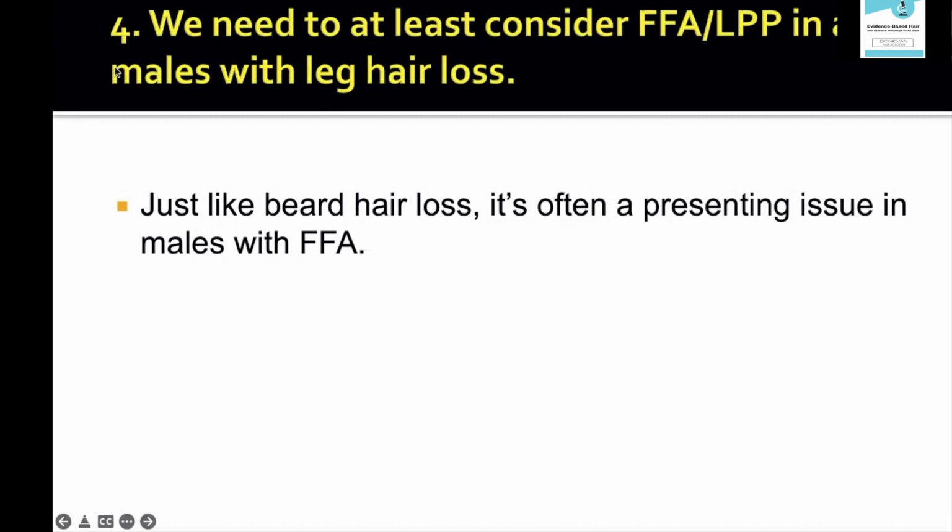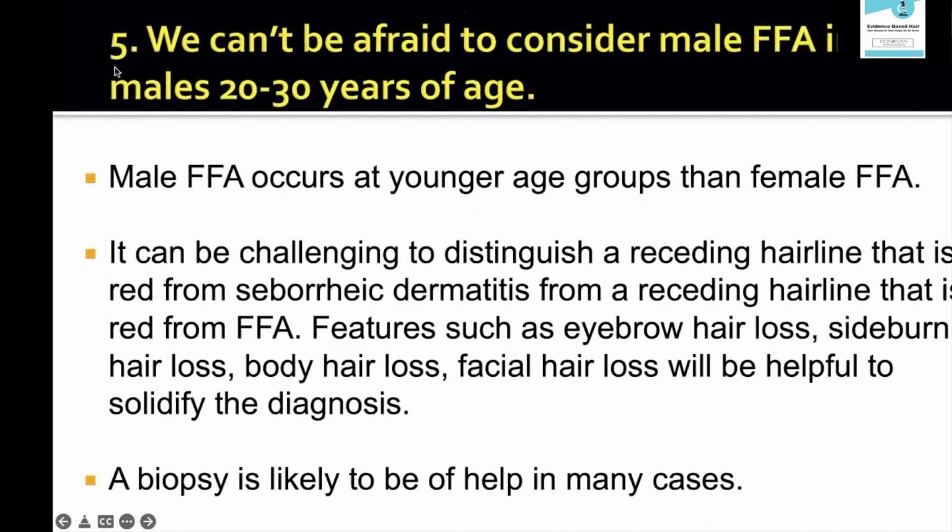You have to think about leg hair loss as well. That's really challenging. Biopsies of leg hair can be challenging. First, we don't really understand fully what the histopathology is of hairs on the legs and arms, but it can be a presenting issue in FFA. And don't be afraid to diagnose FFA in younger and younger male patients. It can be challenging when you have a receding hairline that is inflamed with seborrheic dermatitis to differentiate that from a receding hairline that's inflamed with follicular hyperkeratosis from FFA.